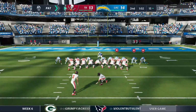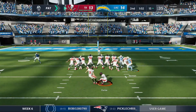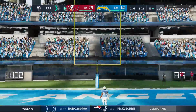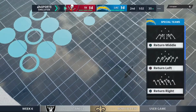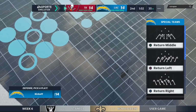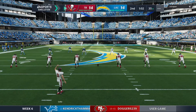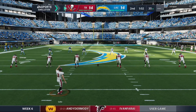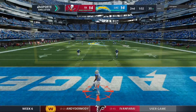Will Lutz lining up for the point after. It took them an extra look, but they found out it is a touchdown indeed. The official says this one counts. Ties the game at 14, Lutz good on the extra point. And we've got a tie game here in a back-and-forth first half, as he sends this one away.